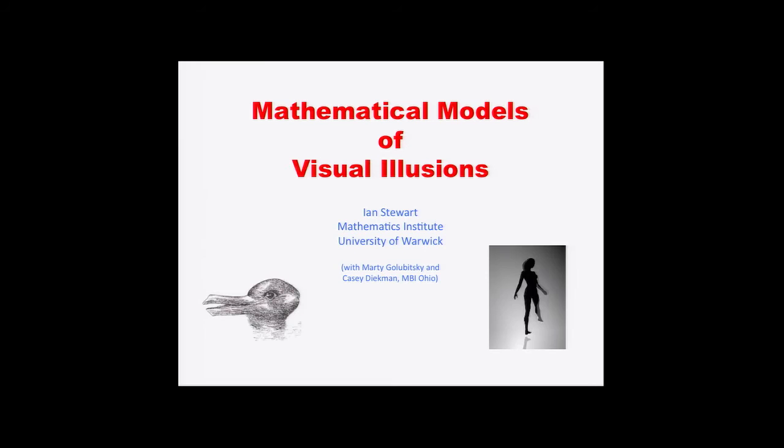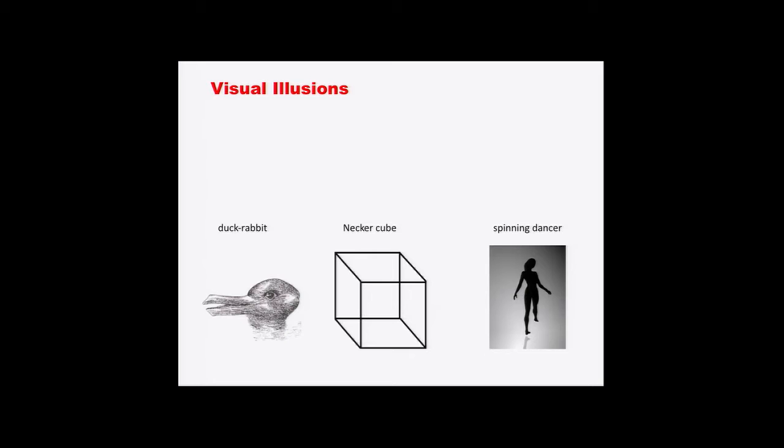Duck, rabbit, spinning dancer, and the most famous of all, the Necker cube. It's a skeleton of a cube. And if you look at it, it seems to flip between pointing out in one direction or pointing in the other direction. The bottom right face of the cube can be in front or it can be at the back. And the brain seems to flip between seeing those two versions of it. What it's very hard to see is what it actually is, which is a collection of 12 straight lines in a plane. We are so used to interpreting images like that as three-dimensional objects that somewhere in the brain, that's what it wants to see.